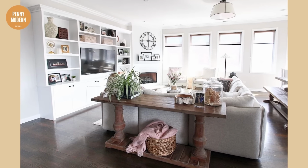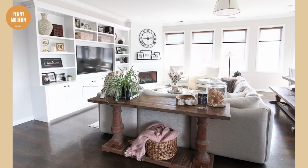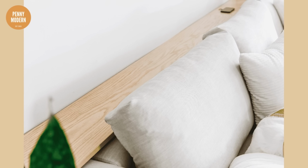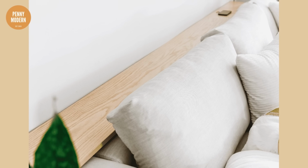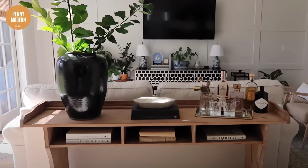One of the perks of this layout is that it's incredibly versatile. You can place a console table against the wall behind the floating sofa for extra storage or to display different items and knickknacks. This is especially useful in narrow rooms where every inch counts.